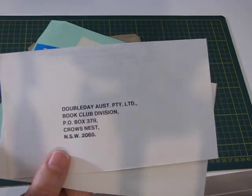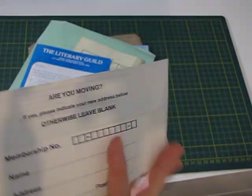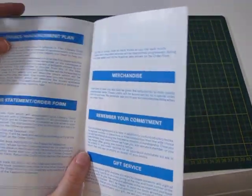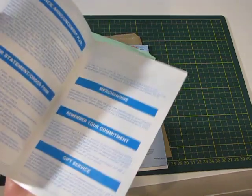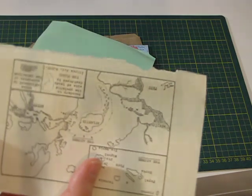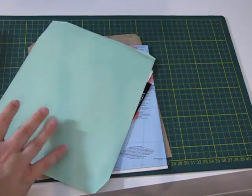Someone liked Doubleday. I remember going through Doubleday years ago myself to buy a whole lot of books. So there are a couple of Doubleday envelopes, so I thought they'll be really good to alter. I like grabbing stuff like this as well because it's quite a nice size, and I can collage over the top of the pages, and I've got the size to cut around and make a little flip or something for a journal. This map was one of the pages on the inside of a book which I really liked. Very old. I think it was a fantasy book.